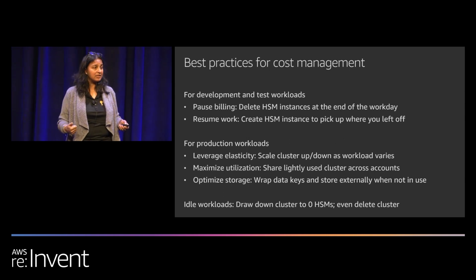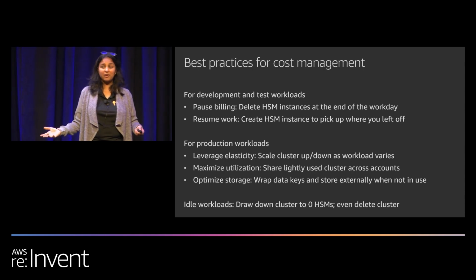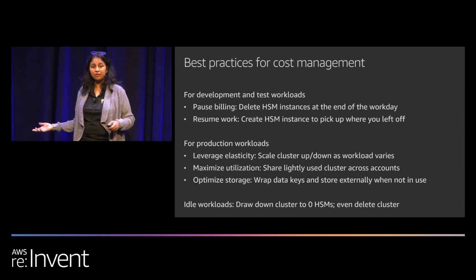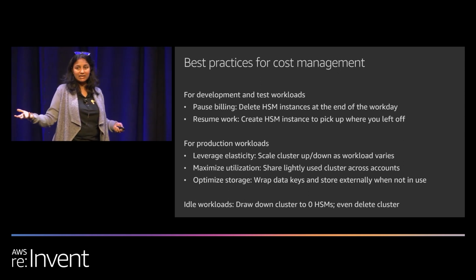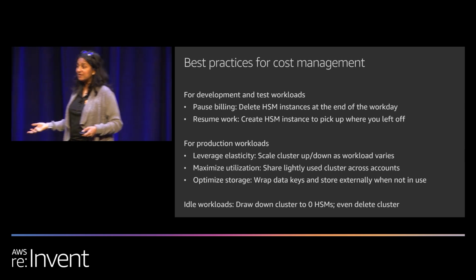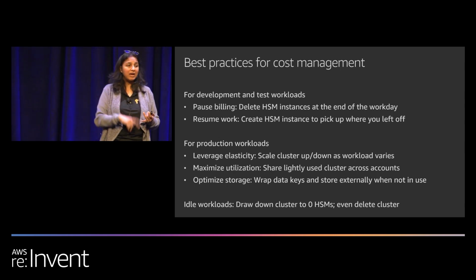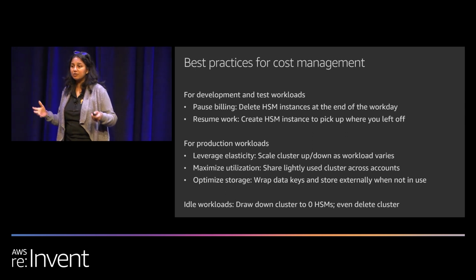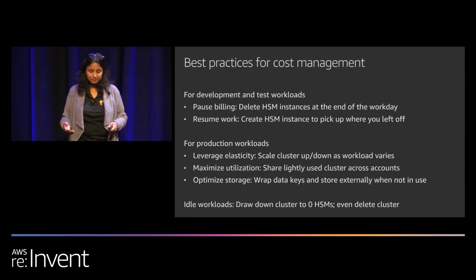So when you're doing dev test, if you're one of those companies that actually goes home on the weekend, turn them off on Friday, turn them back on Monday, you've cut your costs by 40%. If you only issue certificates once a quarter, don't even have your clusters for the rest of the quarter. Just spin them up when you need them. The backups are stored for free. If you need escrow across regions, just copy the backup across the region. You can spin up a clone cluster anytime you want. The backup is free, the copy is free. You don't have to pay the $20,000 a year just for cross-region DR. So really, really look at how you can leverage elasticity in order to save costs on Cloud HSM.